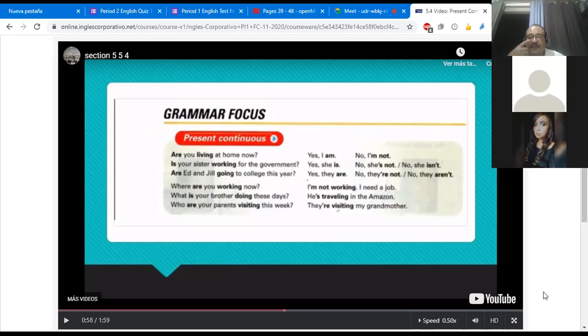I am looking at you. Okay, I'm looking at the computer. I am reading the examples. I am explaining. I am explaining the present continuous tense to you. I am sitting down. I am wearing a white shirt. And I am, let me see, I am thinking, okay? So these are activities of this moment.